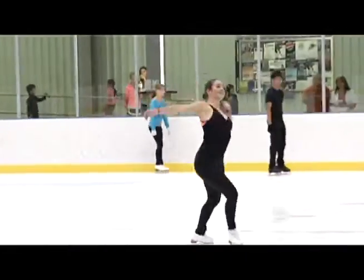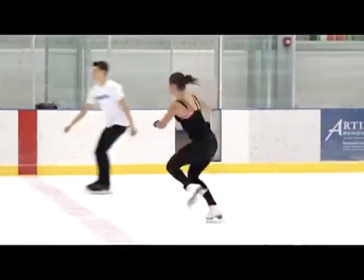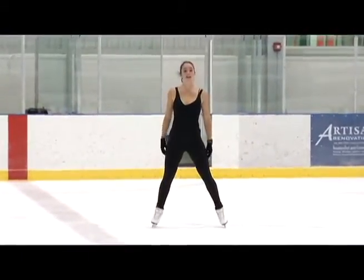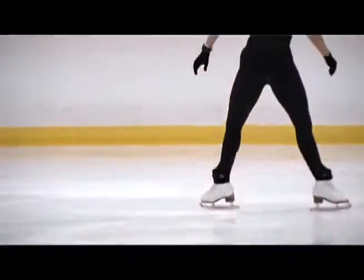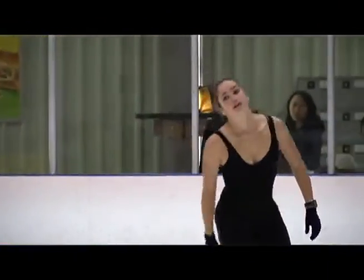It is hard because you go from two different styles to two completely different styles again. And then once you get all the choreography, it takes so much brain work trying to remember it. And then once you get it, you've got to start trying to add in jumps, so it's really tiring.